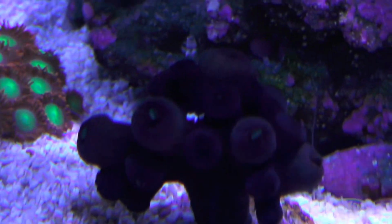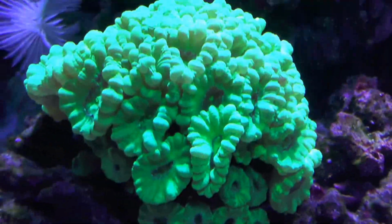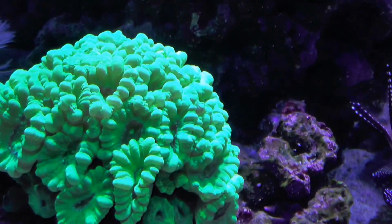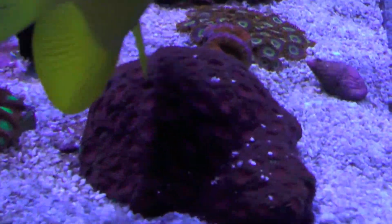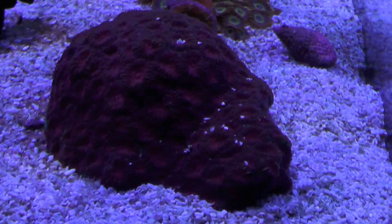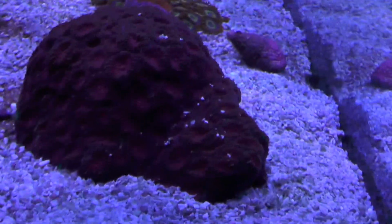And again, the yellow tang's trying to tell me, get away from my tank. We've got another sun coral there. Of course, the neon green. This one's coming back to life. It was not looking too well a few months ago, but it's coming back. So I'm going to turn the corner. And I've got this Favia. It used to be more Christmas tree looking. It looks more red, and it looks like it's starting to grow vertically now.